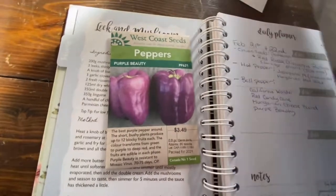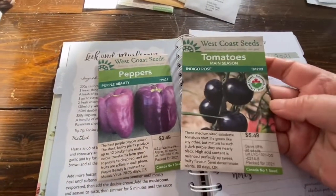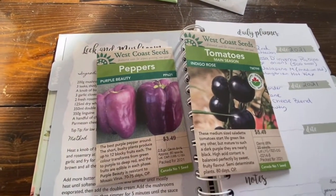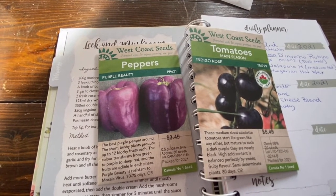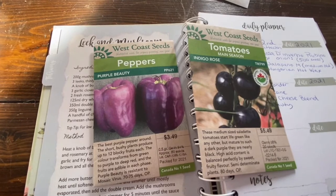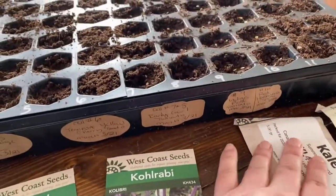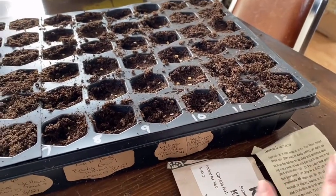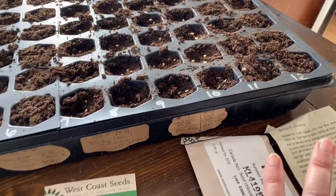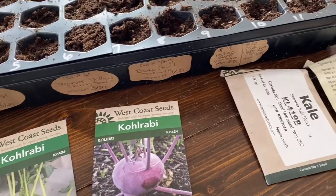Between these and the tomato seeds, we have some really interesting colors. You should see the other seeds that I have that are purple. I'm kind of going on this purple craze this year. So I got all the stuff planted that I said I was going to, and I have extra space. I have 2 rows of cells that are still open. So I'm going to start some seeds that I'm going to have in my greenhouse for cold weather growing.